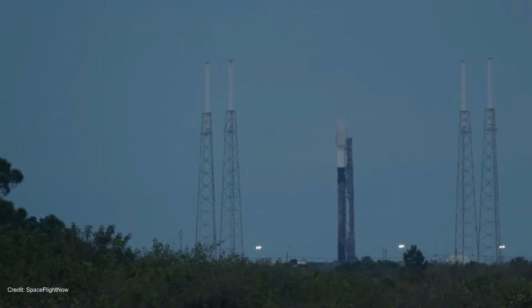So right there on your screen is a live view, credit to Spaceflight Now.